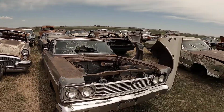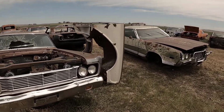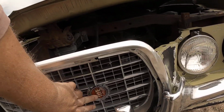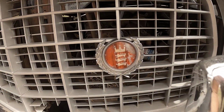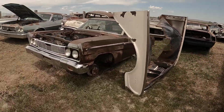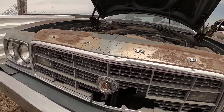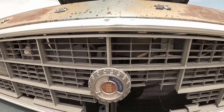Does that one have? Yeah, it's on the same side. Yeah. This one doesn't say sport in the front, does it? No, well, it's got the 3 cats, like Fairlane and Galaxy. Huh. Yeah, this one also has the 3 cats too. Now I'm looking at it. Yeah, Gran Torino Sport. Early 1974.